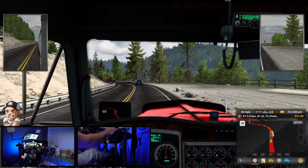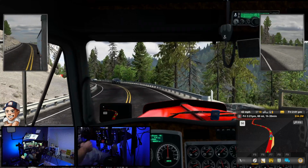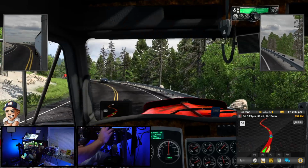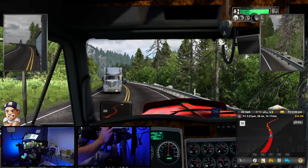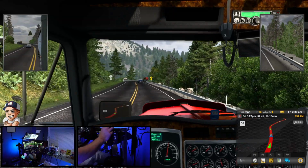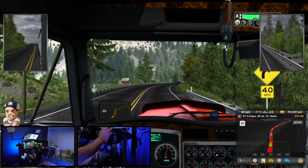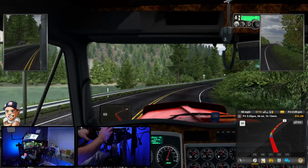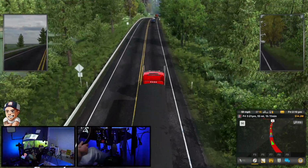But how do you know when? You just build up muscle memory. It's kind of like driving a car with a manual transmission. You hear it. I can't really see my tachometer. It's behind the wheel. But if you've driven a manual real car before, it's the same thing. Some nice scenery out here.